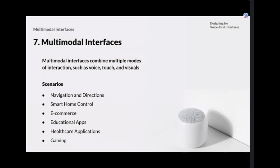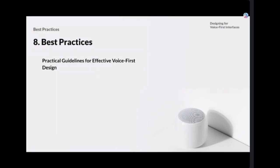Then we have the likes of healthcare applications where voice inputs for symptoms while viewing suggested remedies, right? And basically, this facilitates more accurate symptoms reporting. Then we have gaming interfaces where you can combine voice command with on-screen action, and this creates more immersive and interactive gameplay experiences. Sorry, I just went through each and every one of them.